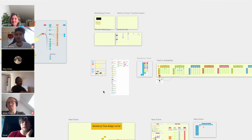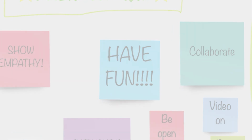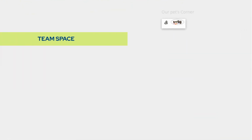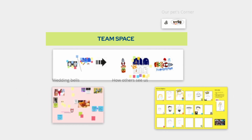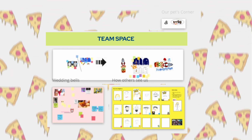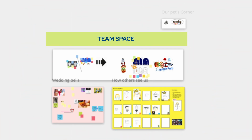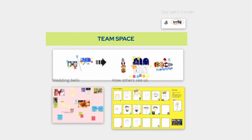Another super important part of our social contract was fun. We did not forget about it. We allocated some dedicated time for team socials. Every week after the retrospective, we played some joint games, we shared takeout pizza, we even did an escape room. To be honest, we were not very good at escaping it, but we came together as a team and eventually we made it.